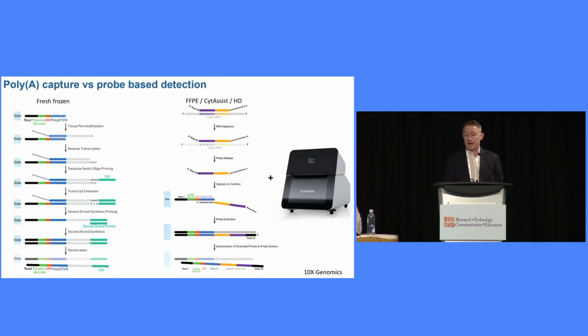Just briefly, so there's a common understanding here: on the left, we see the original version of the capture strategy used in the 3' version of Visium, and on the right we see the probe-based approach. The probe-based approach is great because even if your RNA is degraded, or more likely if you have cross-links that are preventing your reverse transcriptase from going all the way through the message, it doesn't really matter, because all you have to do is land your probes on the right target and ligate them. Another advantage is that the combined ligated probe is quite short compared to a full-length transcript.